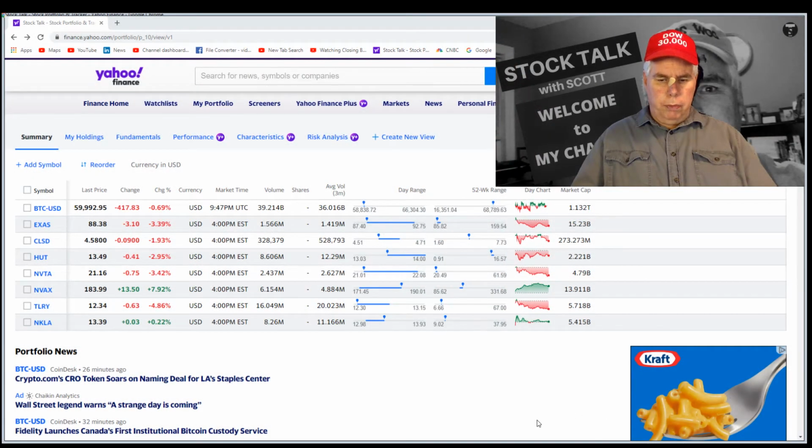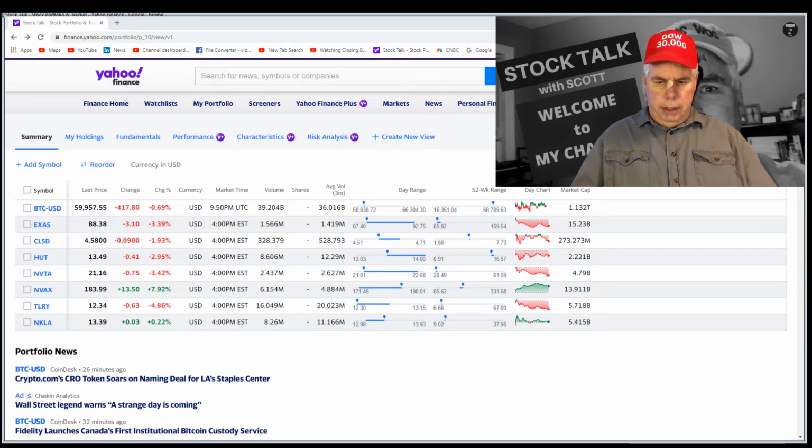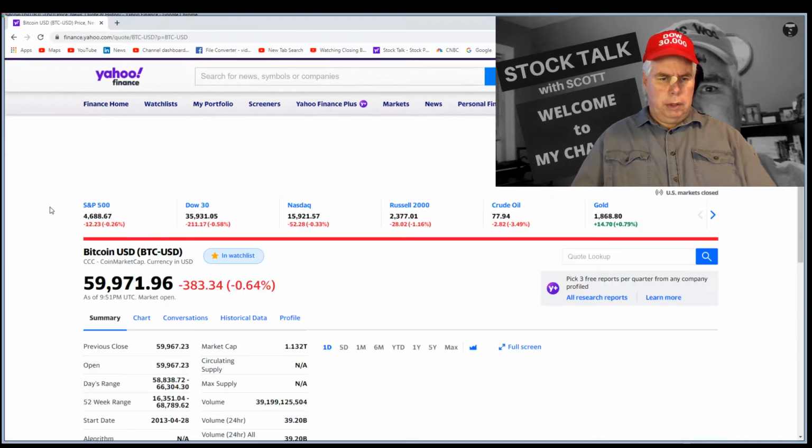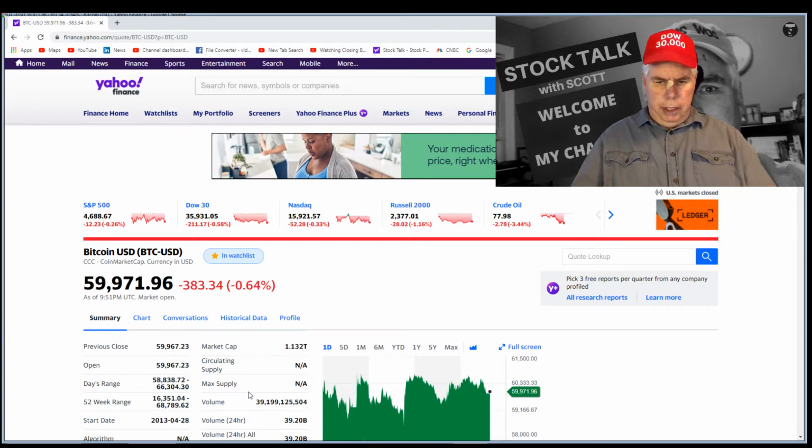So here's our portfolio. As you can see here, it looks like a red day, but it really wasn't, because we are loaded up on NVAX and it had a pretty good day. But the rest of it was red. Bitcoin has been taking a pretty good pullback. Let's go ahead and pull that up. That does affect one of the ones that we are holding now.